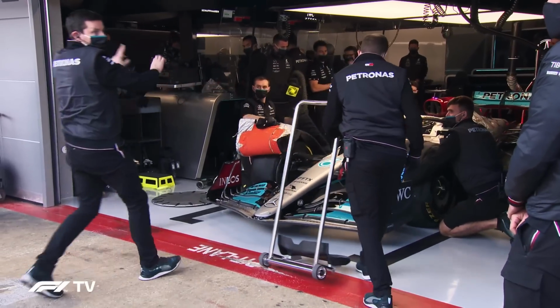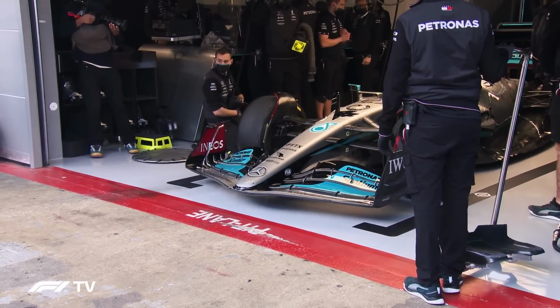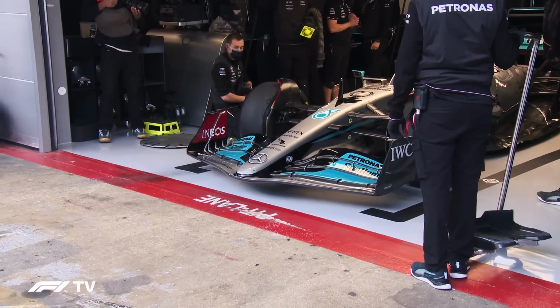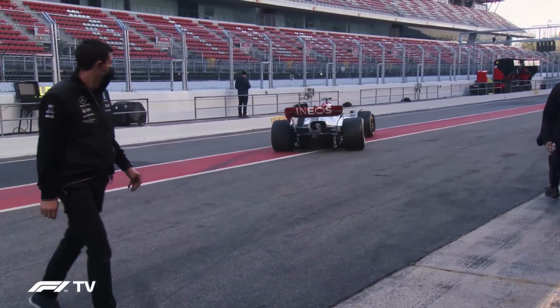Something I've noticed on a number of different cars up and down the pit lane in this pre-season running and in the launches as well, including on your car, is the design of the side pods, both internally and externally. They seem to be very, very different in terms of what the teams are trying to achieve, or how they're trying to go about it at least. Can you tell me what you're trying to do, and then what in general you think is happening in that area of the car?